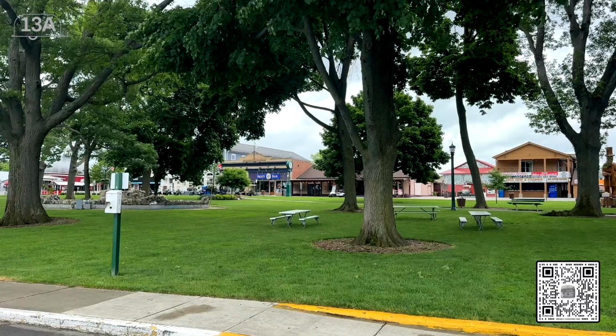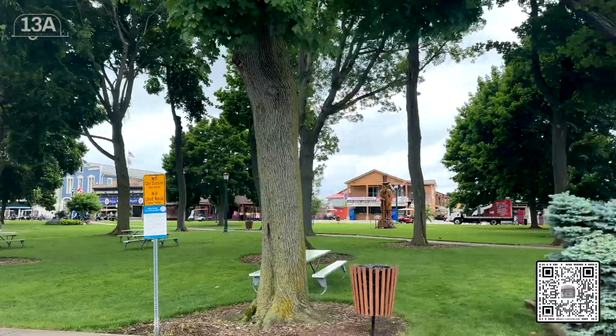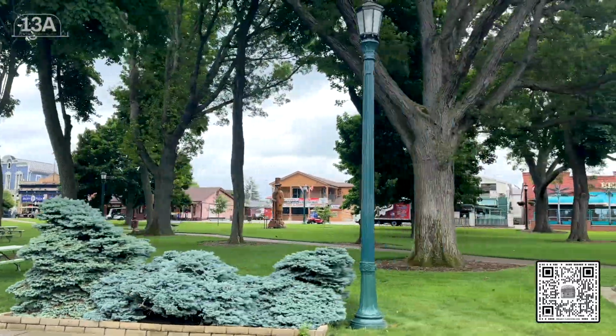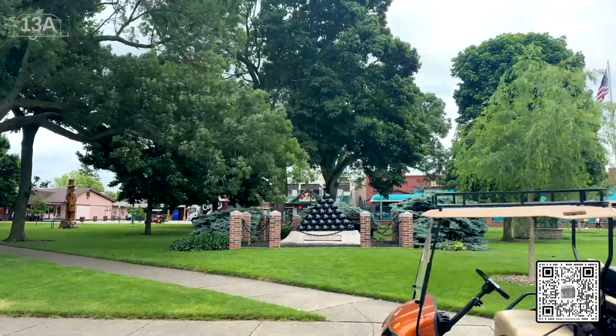So, you could spend a weekend here. Yeah, I think it would be neat to spend a whole weekend up here on the island and go tour all the things. Eat at the expensive restaurants and buy expensive groceries. And fuel. Yeah. Great. Now let's go.